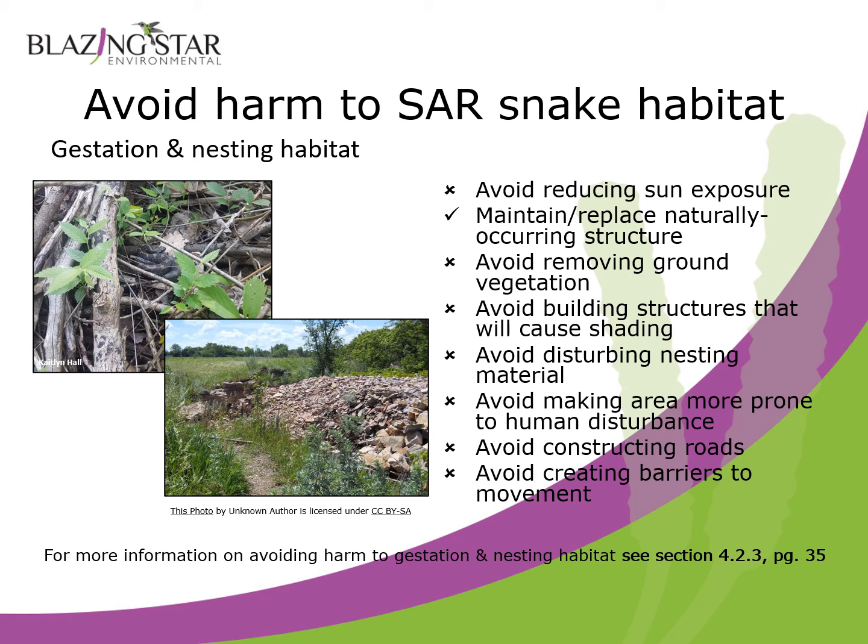Gestation and nesting sites are particularly sensitive to disturbance. With proper project planning, adverse effects to these habitats can be avoided. Avoid activities that would reduce sun exposure in this area, such as planting trees and shrubs or building a structure next to this type of habitat. This is important because snakes require sun to regulate their own temperature and to incubate their eggs.